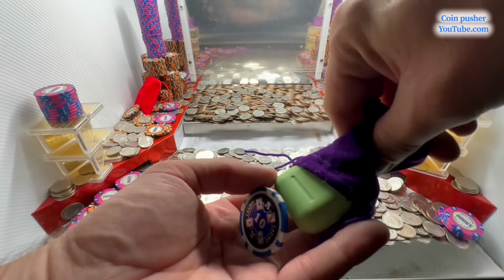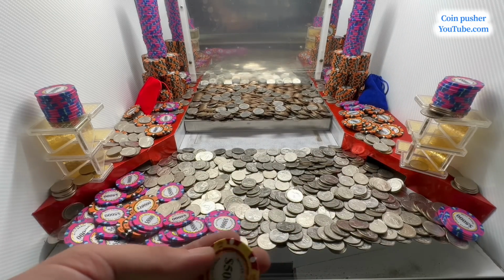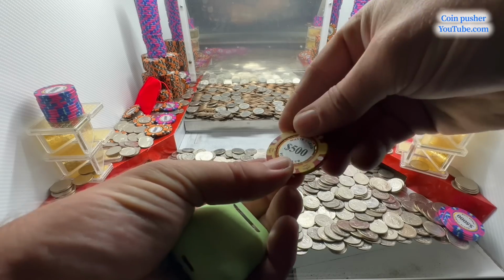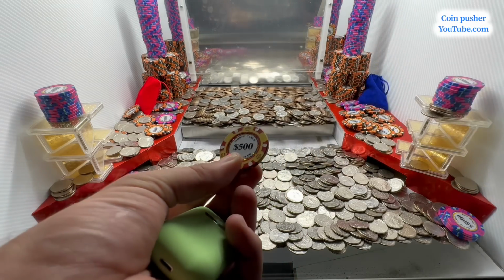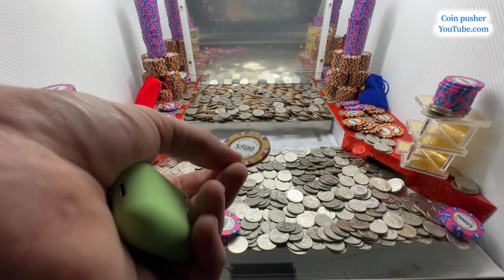Oh my goodness, is that the 1025? It is. Sweet. We also got the green earbud. Oh my, we haven't seen this chip in a while. Is this the 500-1000? It sure is. Nice. So this right here, if we would have had this earlier, could have turned it in, and instead of paying $10 million for this game, we'd only had to pay $500. It's a super valuable chip.